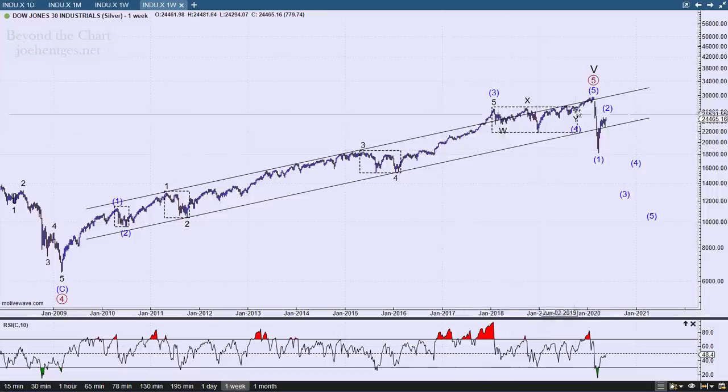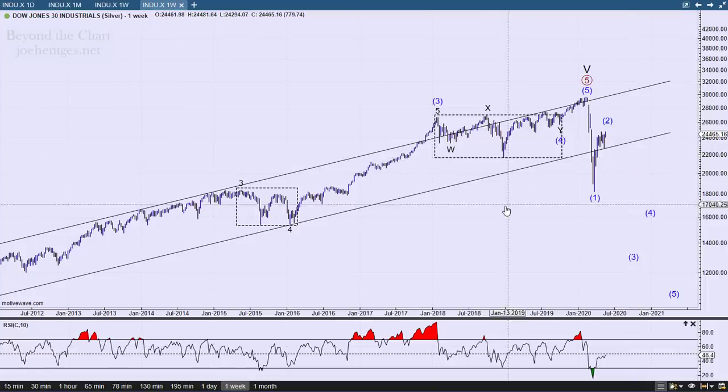And I love the channeling that occurred in here. Yeah, we did a throw over here in January 2018, bounced around, came back down into the channel. Then we were hugging the top of the channel, and then we sliced down through it like a knife coming through butter, okay, and just came right through the channel and broke all the way down through the bottom of it. Okay, so that's what I think is going on.